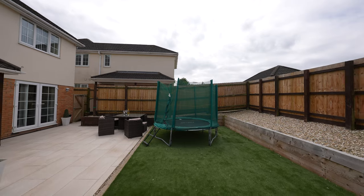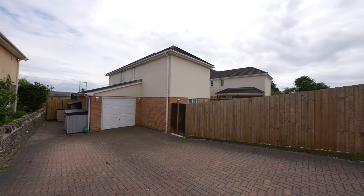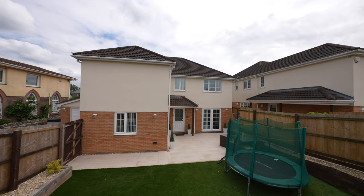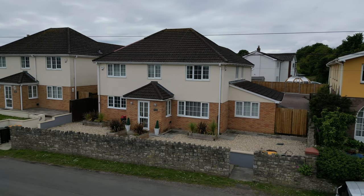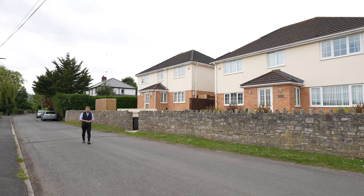Bishton is a highly regarded semi-rural yet residential area, providing easy access of junctions 23 and 24 of the M4 motorway. It is also just a stone's throw away from the Newport Spitty Retail Leisure Park and the world-famous Celtic Manor Resort.